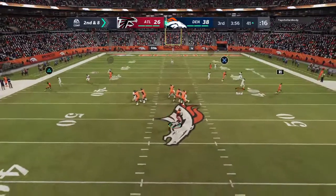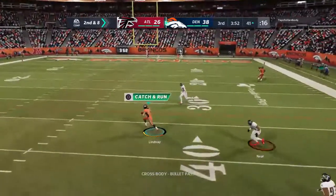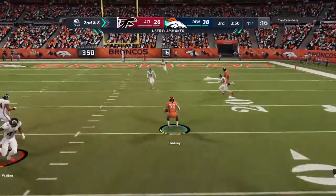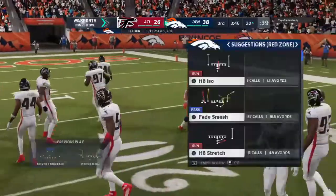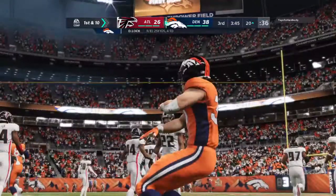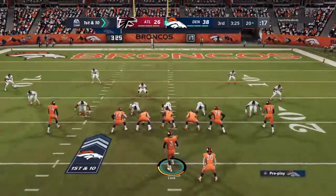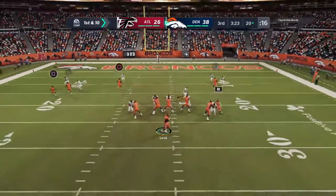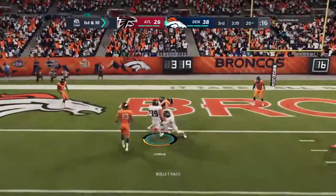From the 41, Locke, flush to his right. Got a man, and he hits him in stride. And he's going to get this one down to the edge of the red zone. That good for 21 yards on the catch and run. Broncos. 1st and 10. Locke now on 1st down. Got his man complete over the middle.